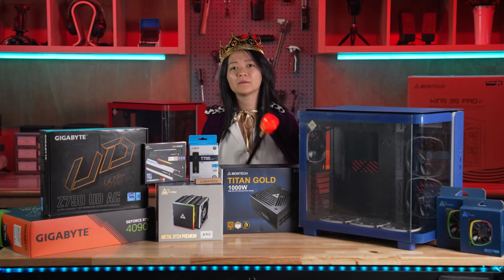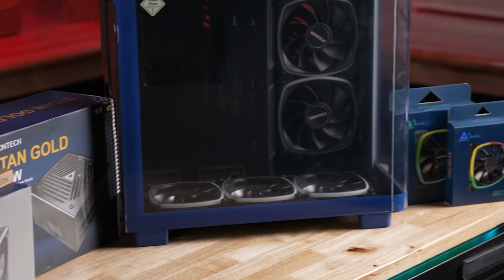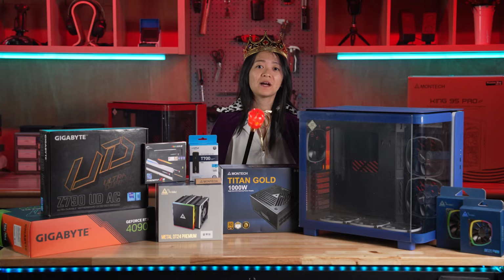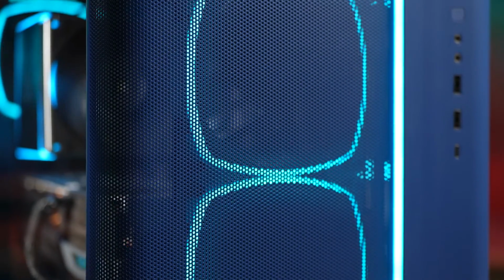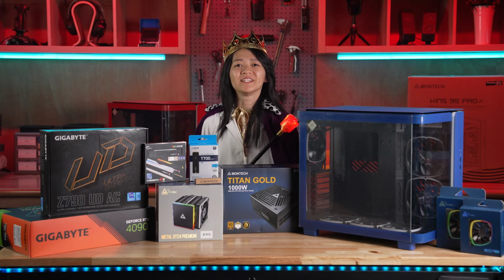In times of peace, the Montech King 95 signature curved glass allows the ARGB inside to shine in full glory. But when it's time for battle, I can fortify my fortress by using the rotary side fan bracket and swapping the beautiful glass front for a combat-ready mesh panel to maximize airflow. I can't wait to get started, so let's get building.